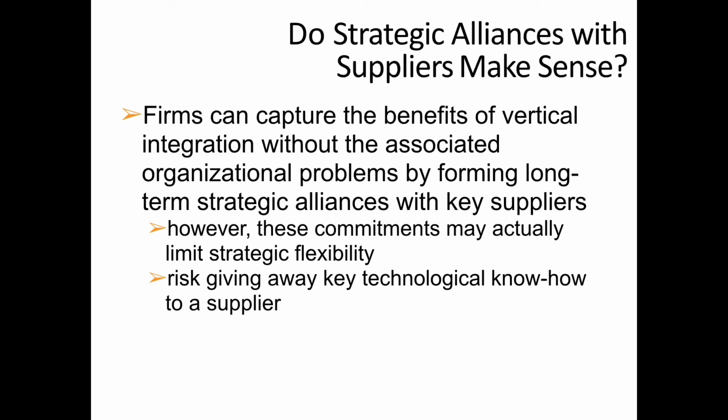Forging strategic alliances with suppliers can help us reap the most out of a vertical integration. Strategic alliances build trust between the firm and its suppliers. Trust is built when a firm makes a credible commitment to continue purchasing from a supplier on reasonable terms. However, these commitments may actually limit strategic flexibility for both organizations. Also, it may risk giving away key technological know-how to a supplier. So while strategic alliances with suppliers make sense, they may also have their own trade-offs.